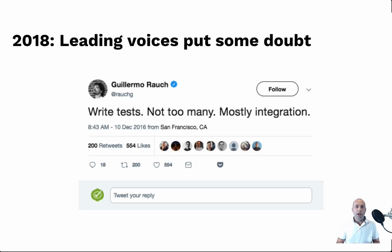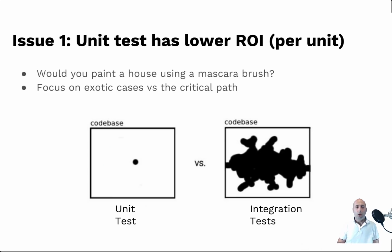And why is that? Why does much of the testing community believe that we should find or adjust the model that we are working on now, the testing pyramid? Well, the first reason is that unit tests test a very tiny portion of our application, a very small unit. So to get great coverage of most of our application, we have to write many unit tests, which takes a long time and might be a bit tedious.